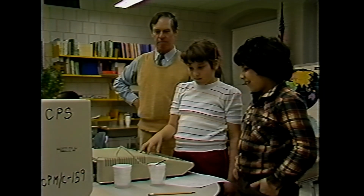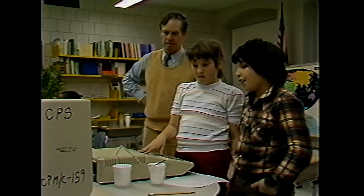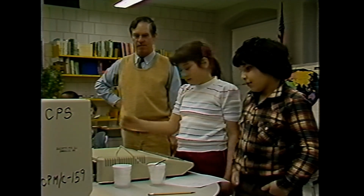There we go. There's our sharp rise right there. How far do you think it might go? Up to 5. About 5 or 10? 10, yeah, maybe. 5.